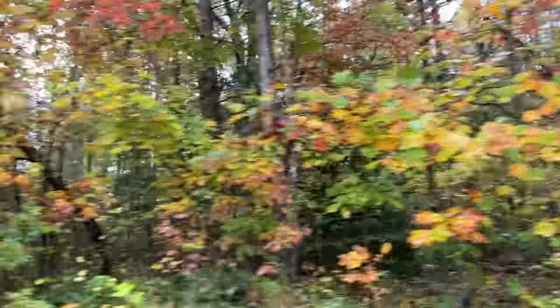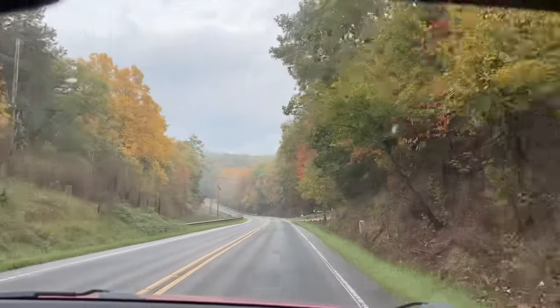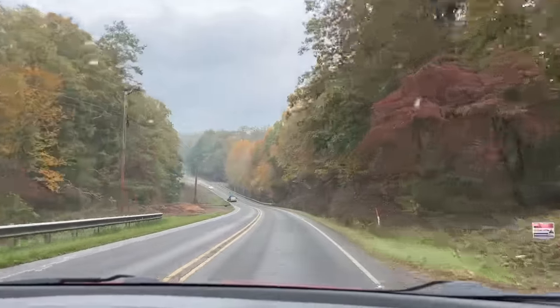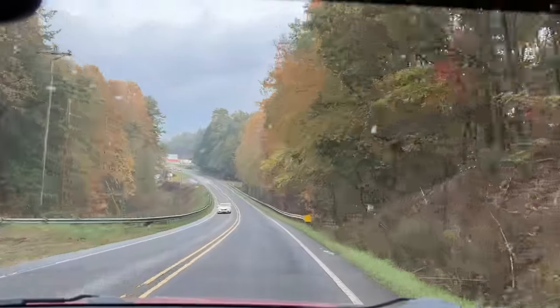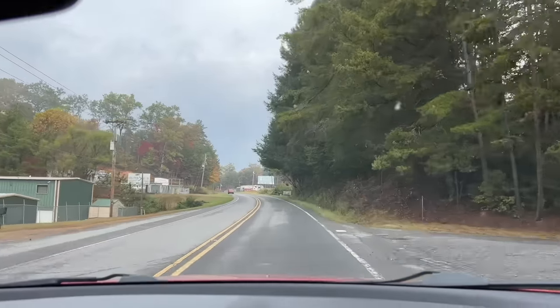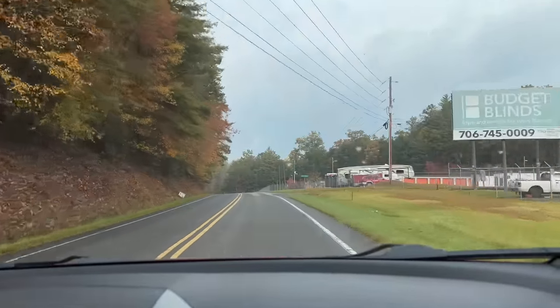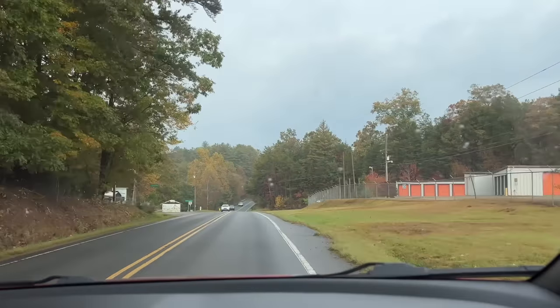We got Olive with us in the back there. I took her seat. She usually sits in the front, but I'm sitting in the front. And we are headed out to the fruit stand to get our pumpkins to carve. And we're going to show you some of the pretty fall leaves along the way. Let's roll. You'll say, just one more week, it'll be really pretty, and then you wake up the next day and it's all gone.